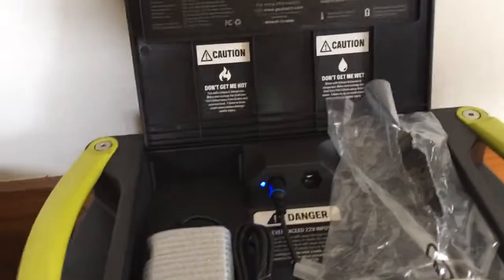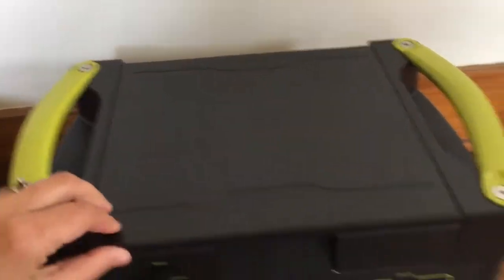Let's close that lid. It looks a bit messy. There we go.